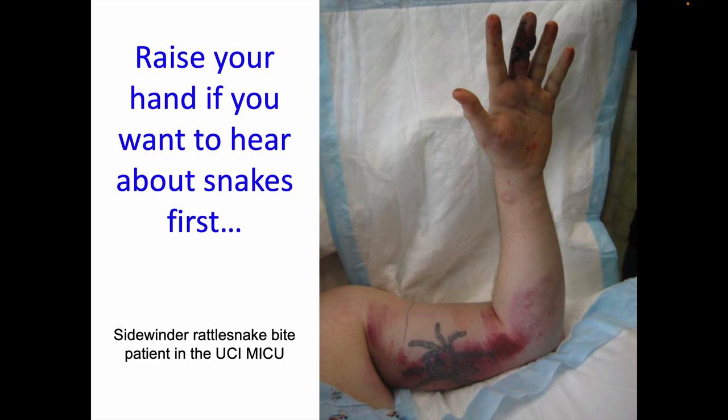There's a couple of interesting findings here. He was bitten on the middle finger, and you can see that that one appears to be a little bit more affected than the others, and there's actually a hemorrhagic bulla, which is a blister with blood in it, on his finger. And then we also see some more proximal findings. There's a lot of bruising on his arm. And then interestingly, this guy also had a tattoo on his arm of a tarantula.